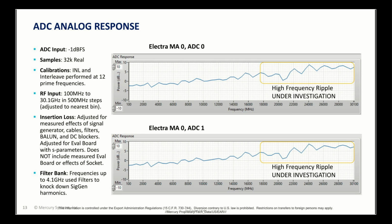aberrations. As far as insertion loss, I did factor in the effects of the SIGGEN, the cables, the filters, the balun, the DC blockers in my numbers. So the amplitudes that you're seeing have that insertion loss adjusted for. In addition, I also used the S parameters from the eval board, insertion delay and insertion loss from the connector to the device, to try to factor that out. Although I think empirical measurements would be more accurate.